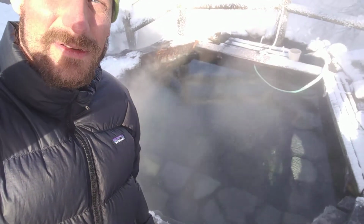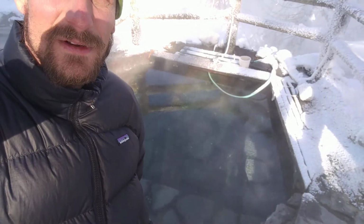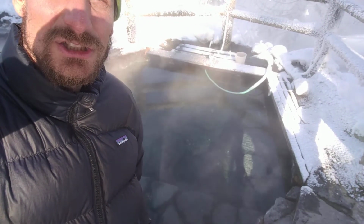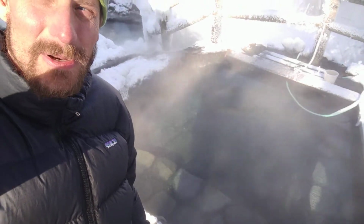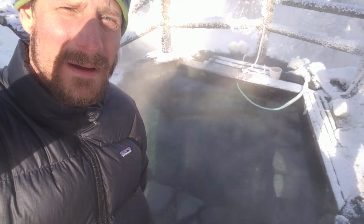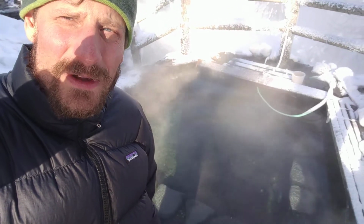There's volcanoes all around. The mountain here that's the most active is called Mount Tokachi, or Tokachi Dake, as they say in Japanese, and I'm sure I'm not pronouncing it as well as I could. But this is a natural hot spring that's out here. It's relatively hard to find natural hot springs like this that haven't been developed.